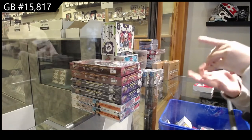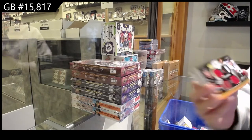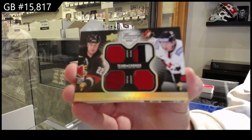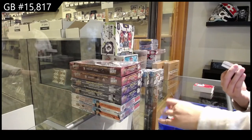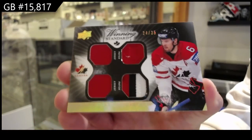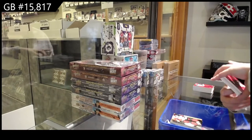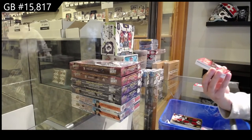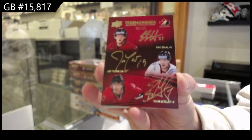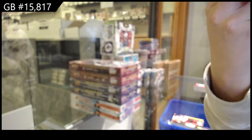We've got a jersey patch Winning Standard duos of Patrick Marleau and Brendan Morrow, number 225. Winning Standard dual jersey dual patch number 235 of Shea Weber. Team Canada Signatures triple auto number 15 of Eric Staal, Joe Thornton, and Ryan Getzlaf. There's a little smudge over Getzlaf.